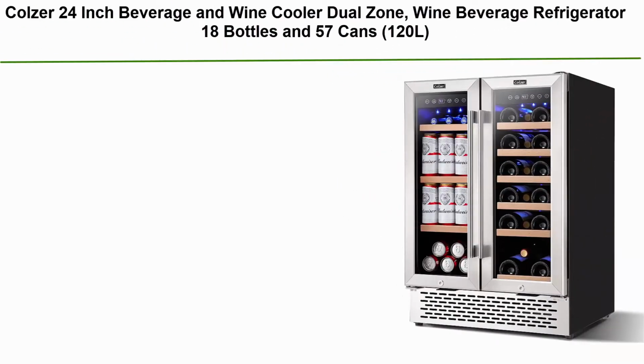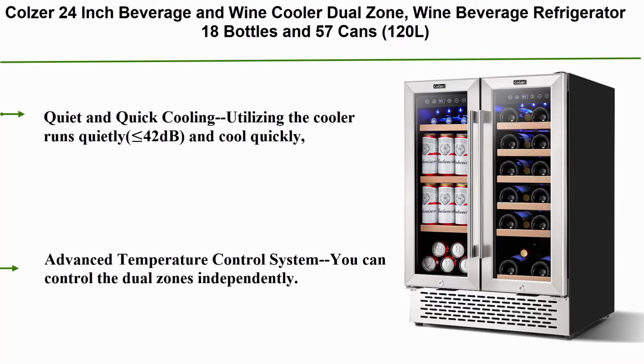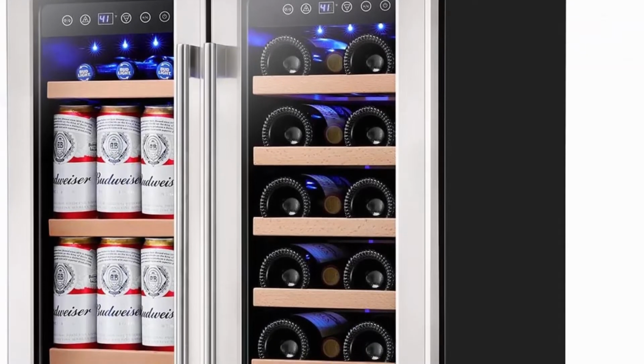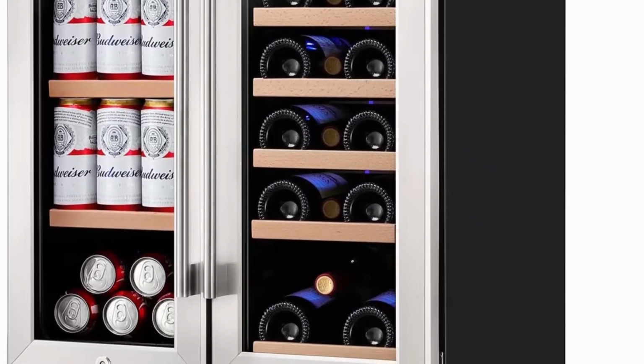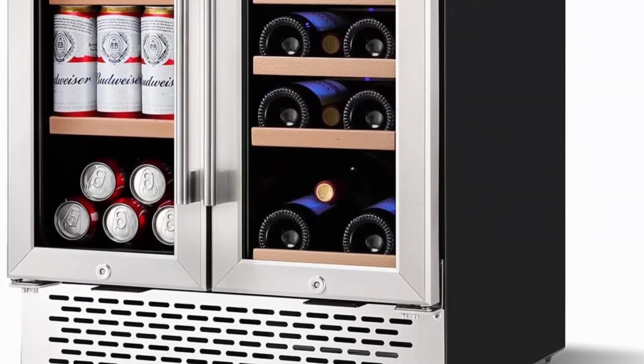Top 3. Colzer 24-inch beverage and wine cooler, dual zone, wine beverage refrigerator, 18 bottles and 57 cans, 120L, beer, wine, soda and drink. Quiet and quick cooling. The cooler runs quietly at 42 decibels and cools quickly. Cold air is distributed via high-efficiency compressor and circulation fans. The whole cooler can be maintained at ideal climate settings.